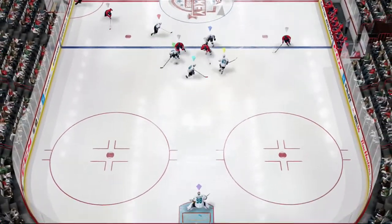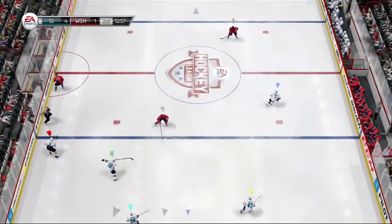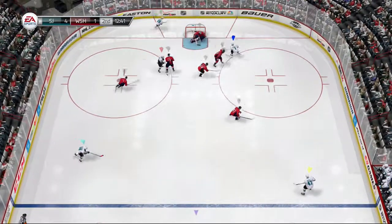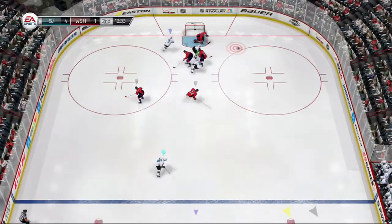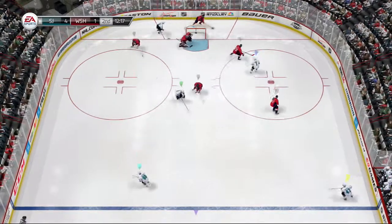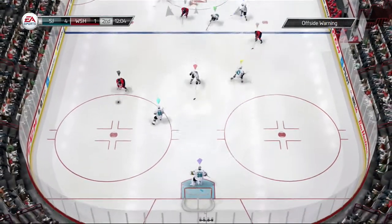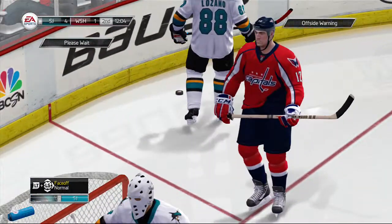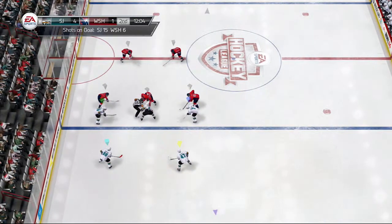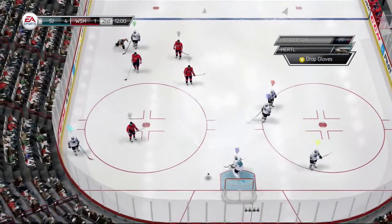Bondra breaks up the offense, center ice poke check. Carries that along the wall, neutral zone. Two on two the other way. Shot, pad save made. That'll get a whistle for offside. There's a faceoff win in the middle. Faceoff for the offsides. Uh-oh! Look at this!